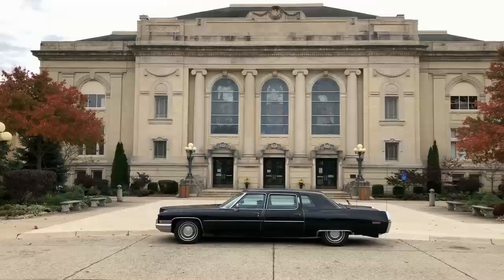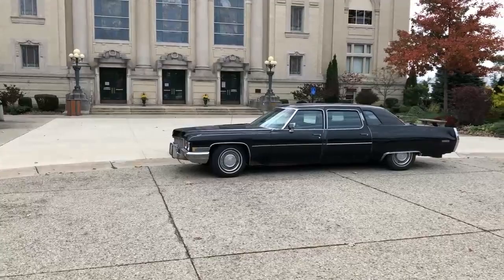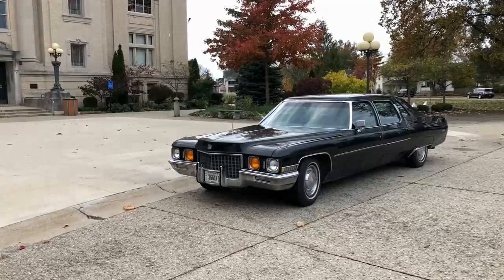So in its natural setting, say you're going out for the evening and going to take in a show, the 1971 Cadillac would be your choice of vehicles to go out with your friends and arrive in style. Back in the day, this was a $12,000 car. That's what it sold for new. Most Cadillacs were selling for about $5,000 to $6,000 in 1971.